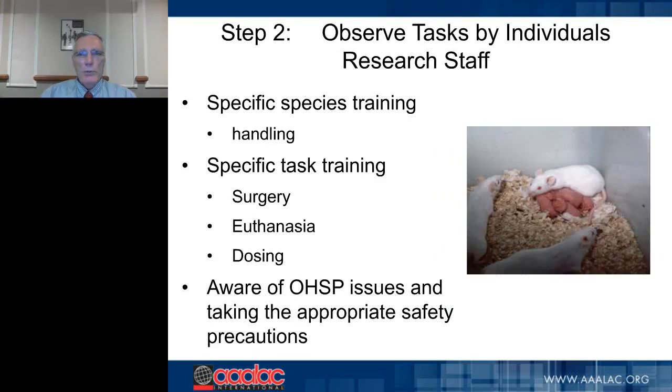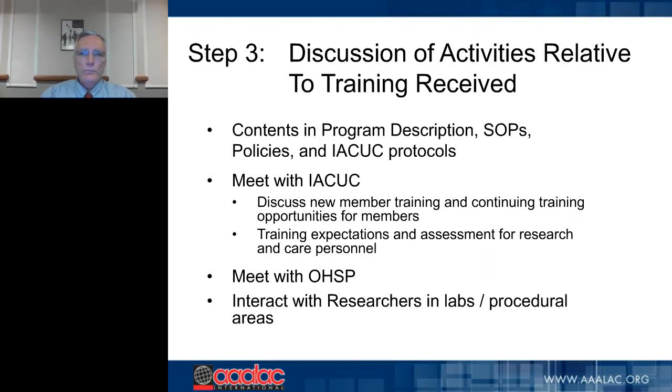It's very similar for the research staff. Love to visit laboratories and watch individuals conducting procedures, looking at species. Are they handling species appropriately? Are they familiar with the biomethodologies ranging from surgery to dosing to euthanasia? Our research staff, are they aware of occupational health issues? Have they been risk assessed? All of this gets into awareness in the training programs of an institution.